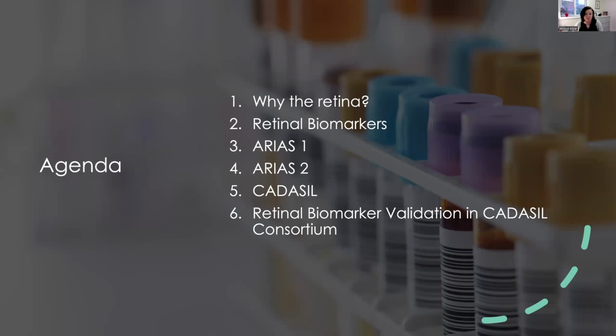I'm going to go over a few things. First, I'm going to talk about why we're actually targeting the retina for neurodegenerative disease markers, and then a little bit about some of the work my lab and my team has done in Alzheimer's disease. And then I'm going to talk about what's already been done in CADASIL and what is coming up.